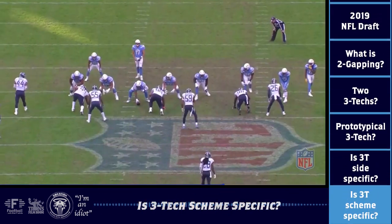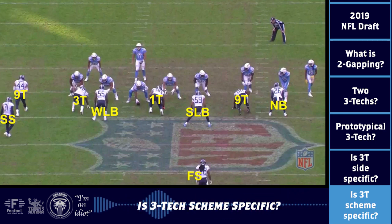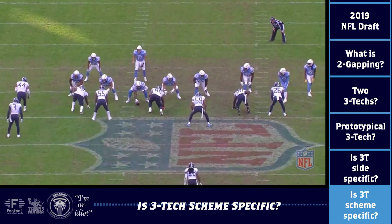Okay, so we're a 3-4, but we do front multiplicity, if I could talk, but I'm a fucking idiot, so of course I can. Is the 3T, the 3 technique, scheme specific?